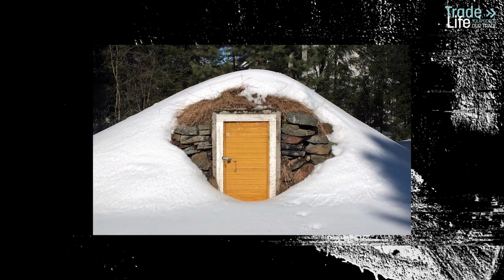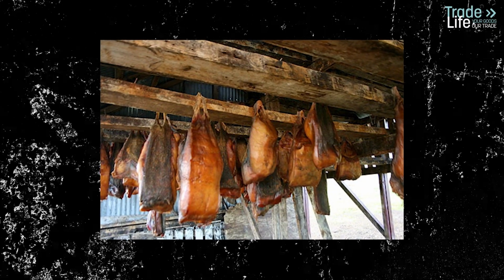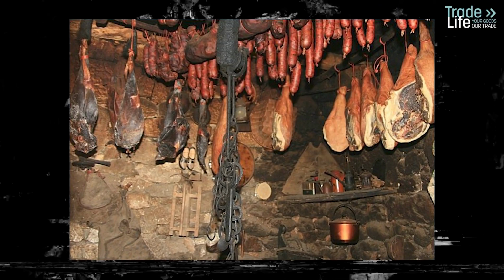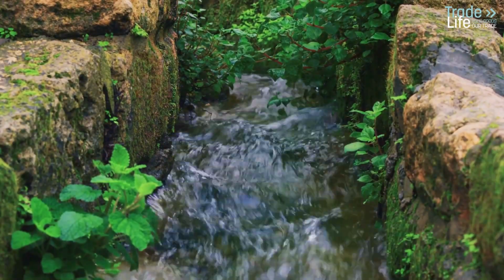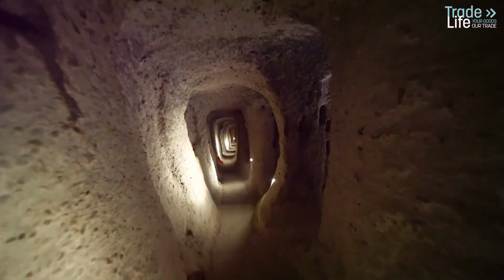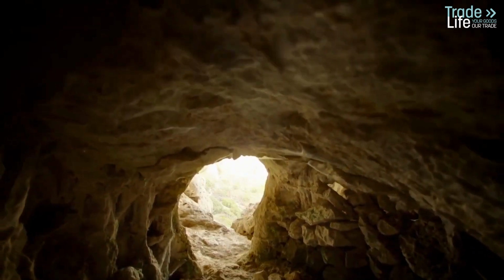In Mongolia and Central Asia, nomadic tribes stored meat and dairy in underground pits, using natural insulation from the earth. In the Middle East, people built qanats, underground water channels that also helped cool food storage areas. Today, some modern homesteaders still use root cellars to store fresh produce without electricity.